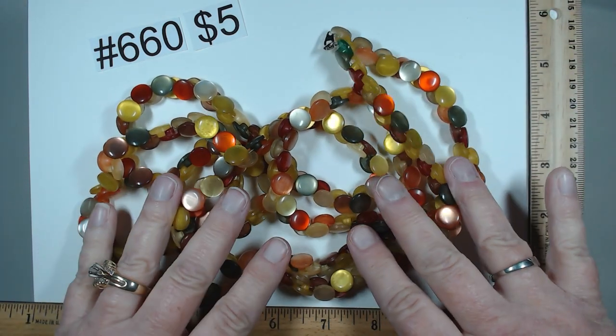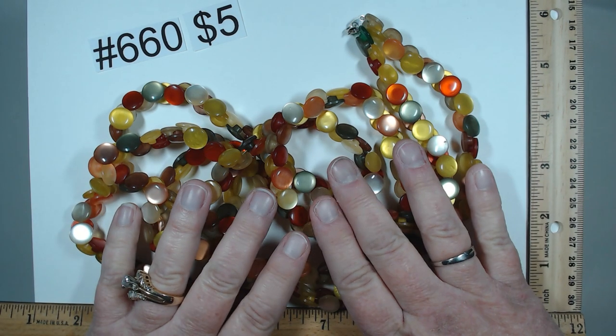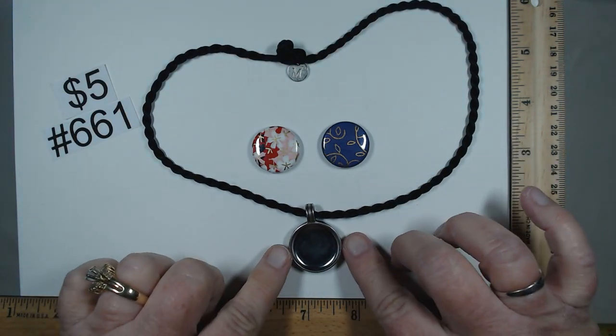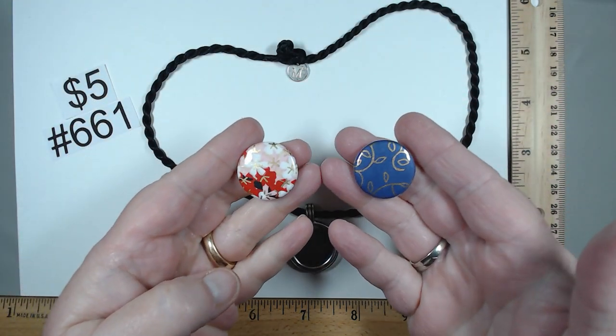I looked up some pricing. Buttons are in, I guess. Holy moly. All right, gang, this is going to be $5. It's item number 660. And number 661, this necklace is by Magnabilities, and we have two of the magnetic discs.